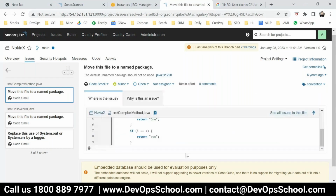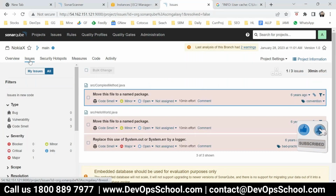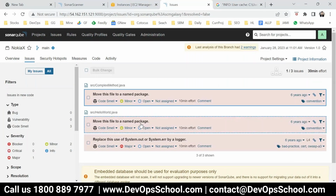Okay, and you can decide whether it's a code smell or bug or security issue, or whether it can be major, minor, blocker, what exactly you want to assign to someone for the work, how much effort is required for fixing that issue, and comment on it. So now in the Nokia X project, whatever issues you have in that code, you have in front of you.